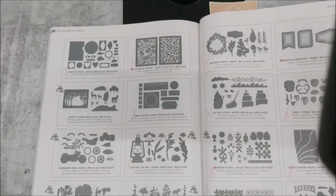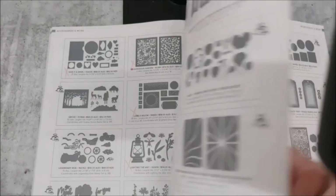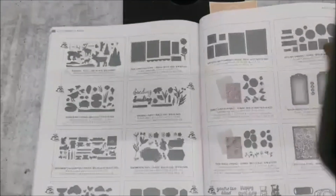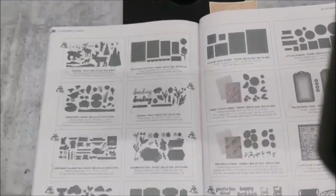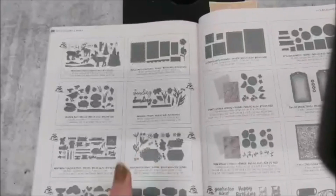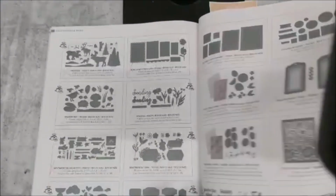The nested essential dies are staying. We come over here and we've got the stylish shapes, which is staying, and the something fancy sentimental park, they are staying as well.